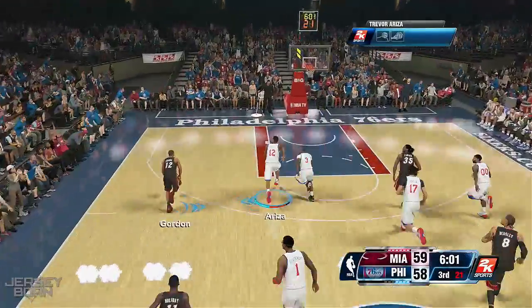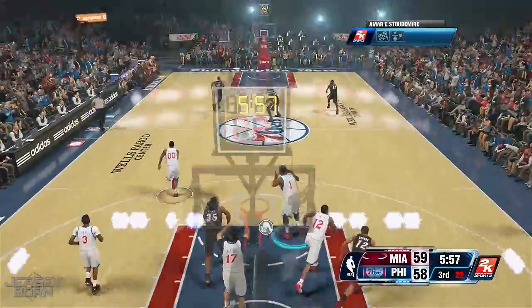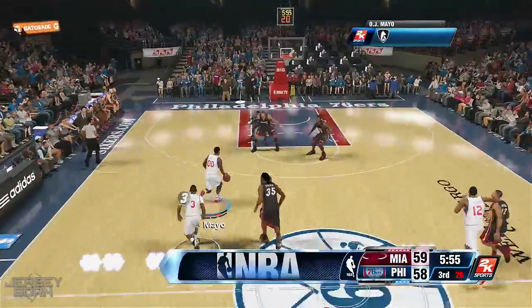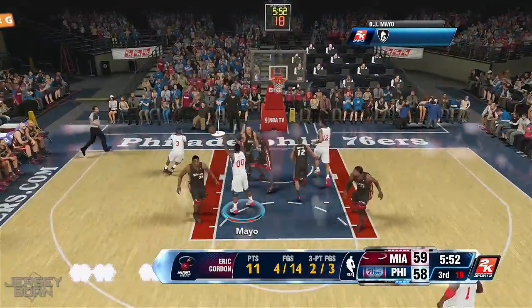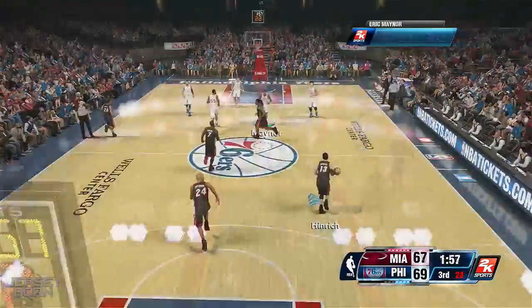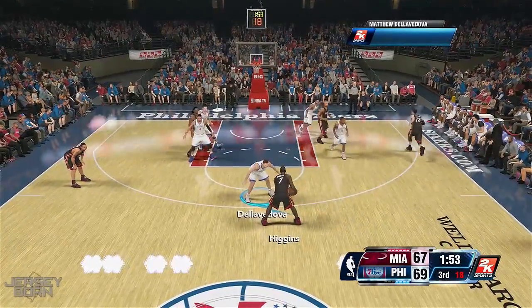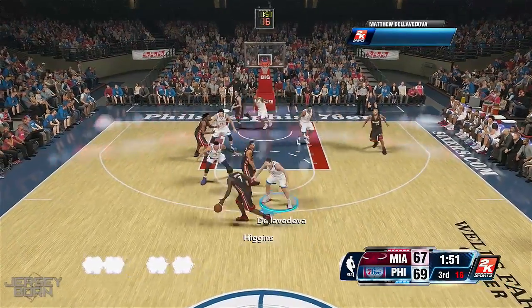Heat going back the other way now. 6 minutes left in the third. Eric Gordon up, left-hand layup, but he can't get it to go down. Varejao with the rebound. O.J. Mayo with the ball now, over to Chris Paul. He takes the mid-range jumper, and that's going to go in as the Philadelphia 76ers take the lead. 69-67 now Philadelphia with 1:53 left in the third.